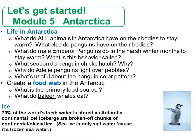I'm not even sure this was in your lessons that you did, but it is on the exam. 70% of the world's fresh water is stored as Antarctic continental ice, and the icebergs are broken off chunks of that. The sea ice, excuse me, is salt water, so it's just frozen sea water, so that's called sea ice.